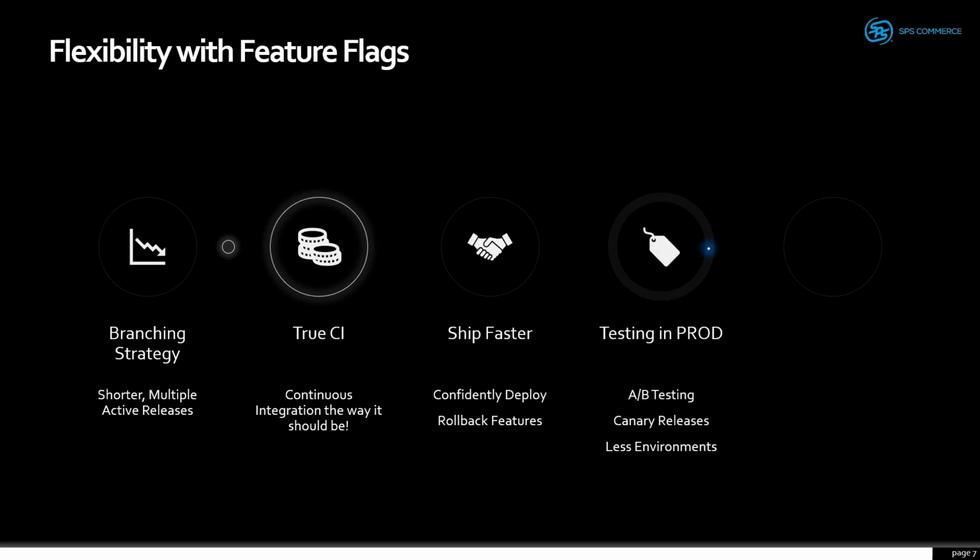Testing in production is now much more of a reality because you have these mechanisms to control it. A/B testing is possible, canary releases are possible. And in general, you may consider whether you need this many environments or not. Maybe you had a test and a stage and a pre-prod environment, each suited for different people to test at various levels of deployment. Maybe that's not necessary anymore because you can now control those via feature flag in a single production environment, even a dev environment.